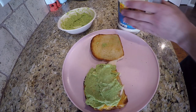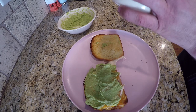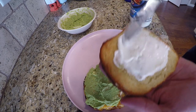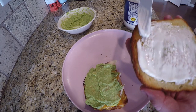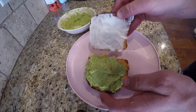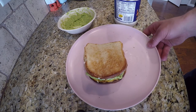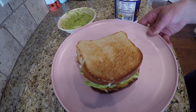Turn that off, and then take your mayonnaise. If you want mayonnaise, I like it. And spread that evenly on your piece of bread, your other piece of bread. Boom. And then just lay it right on top. And there you go, folks. Let's give it a try. All right, time to test this thing out.